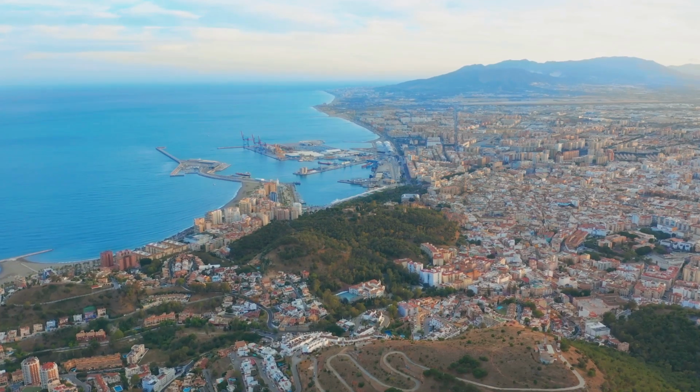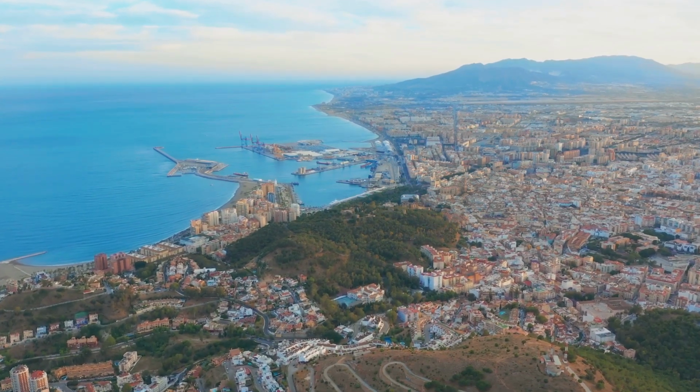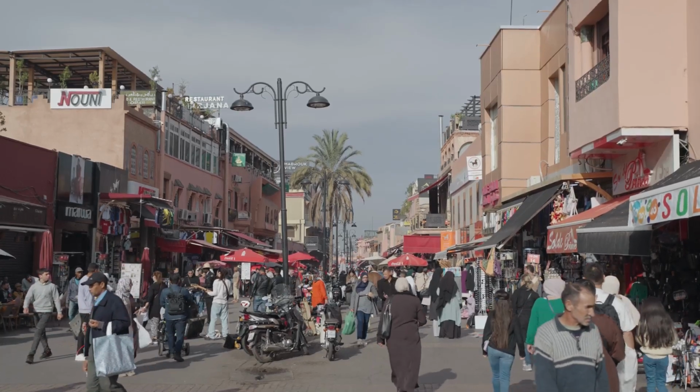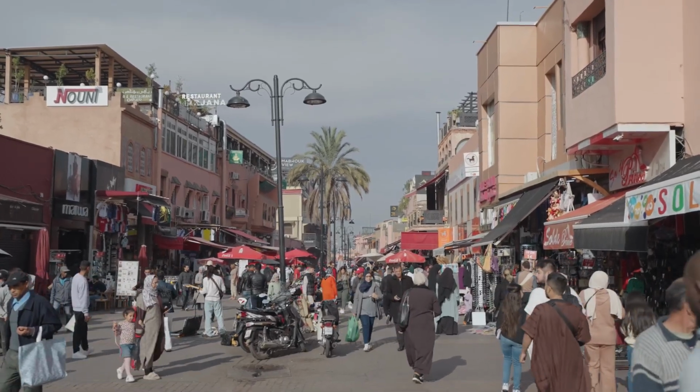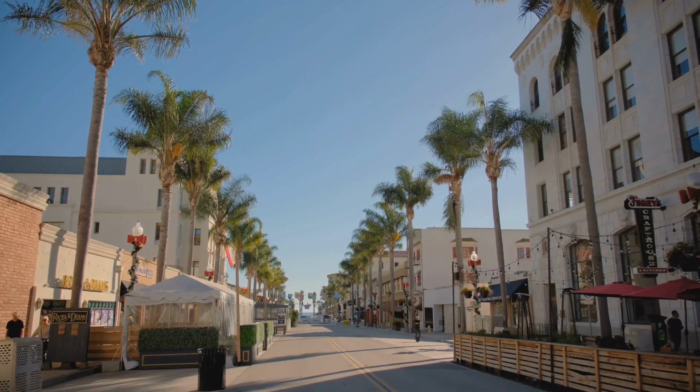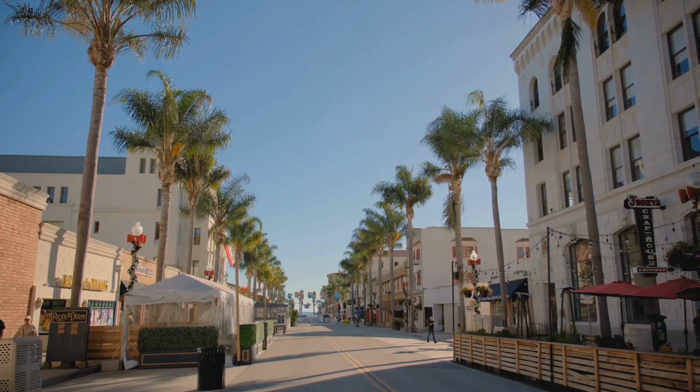Welcome to our virtual walking tour of Marbella, where we'll take you through the heart of this beautiful coastal town. As we stroll through the charming streets, you'll get to experience the vibrant sights and sounds of Marbella in stunning 4K resolution, allowing you to feel as if you're right there with us.